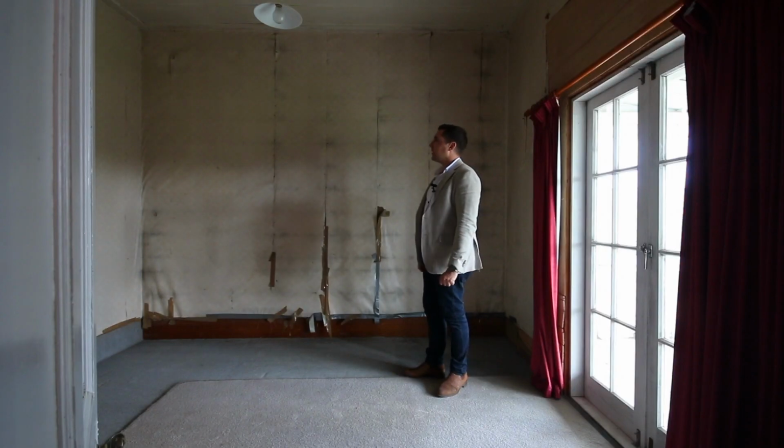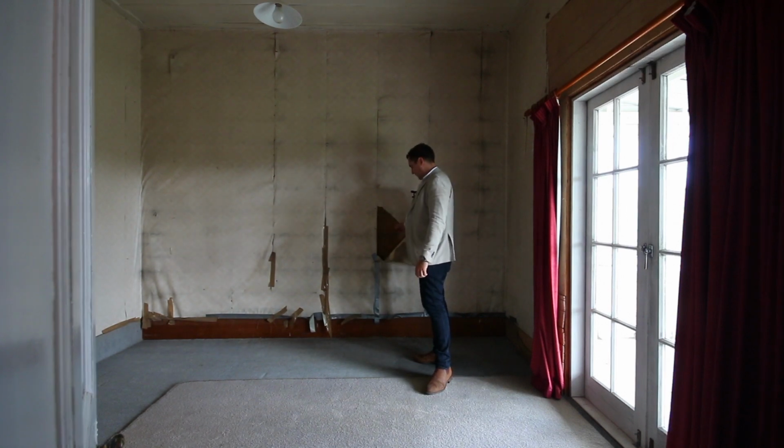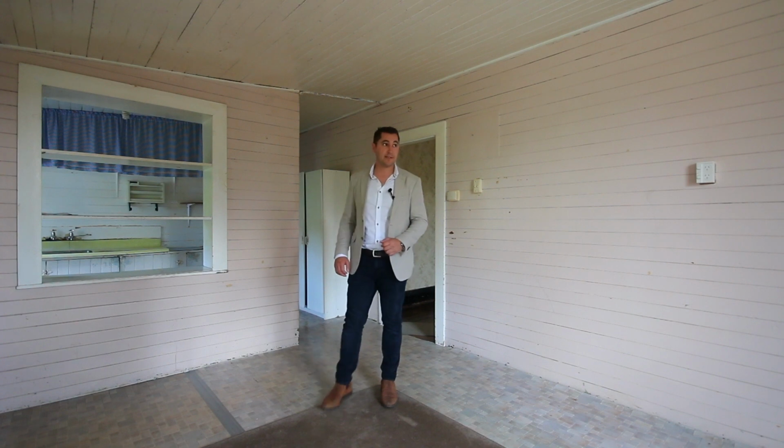So this room wouldn't be a bad place to start. Get rid of this. Oh, scrim. Obviously there's a lot of work to be done in here, but there's actually some really cool things you could do as well.